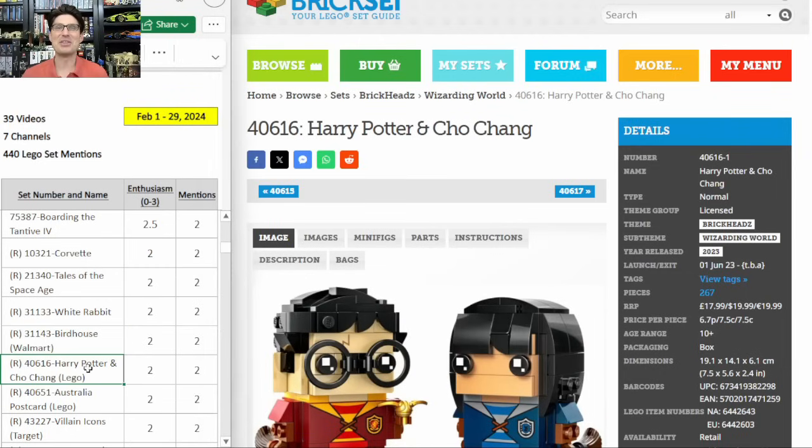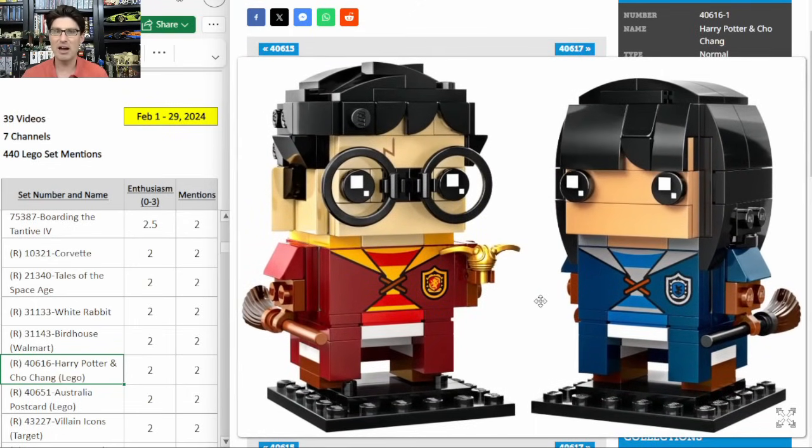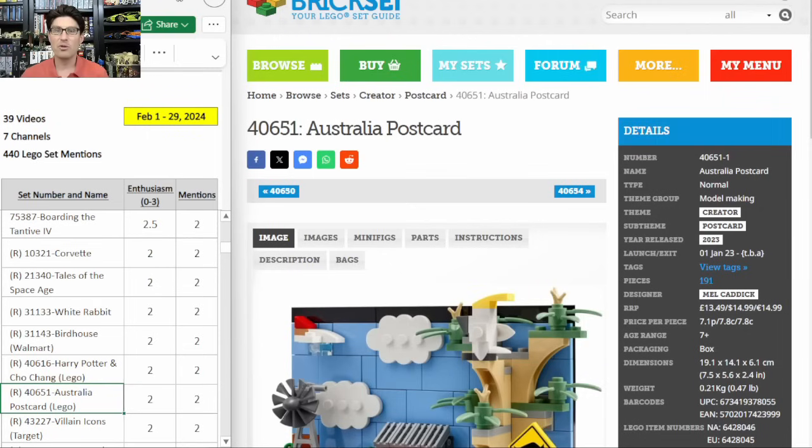Now on to the Harry Potter and Cho Chang Brickheadz, 40616. I think it's the first time we're getting Cho in Brickheadz form. Brickheadz generally do okay, but the Harry Potter theme is cooling off a little bit. Some of the more recent Harry Potter Brickheadz sets have been slow out of the gate on the secondary market, but these two look good with good printing and detail. So maybe okay. I'm not too enthusiastic about them.